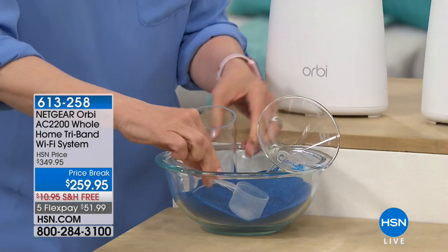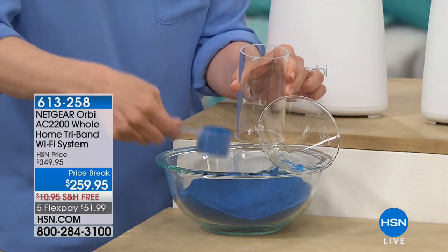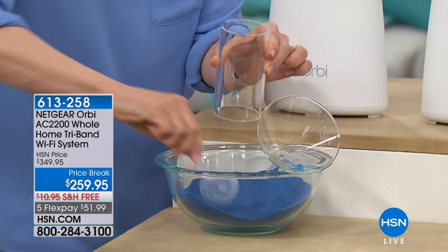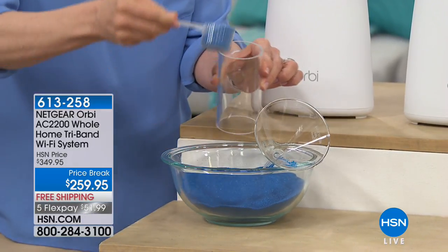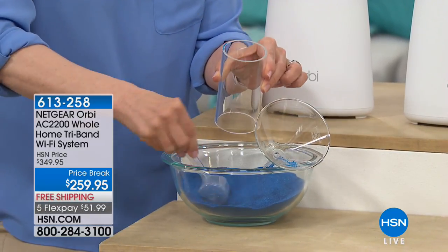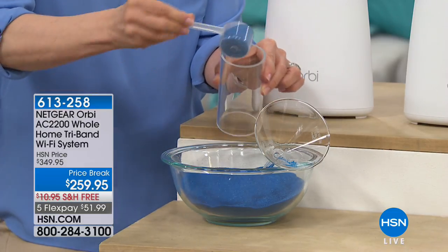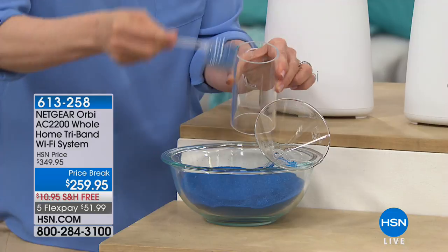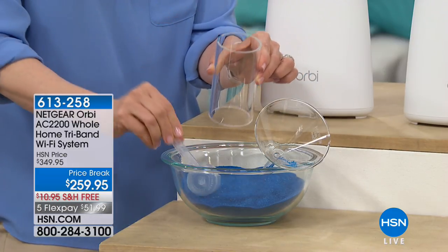So with the tri-band system, here's what you're paying for. It doesn't matter how many devices you have, they're all running at full speed. So again, it's not the number of devices. This is the latest technology. NETGEAR's number one in all of the networking, all of the routers. They sell more routers than any other company. So it's going to be running at full speed all the time.